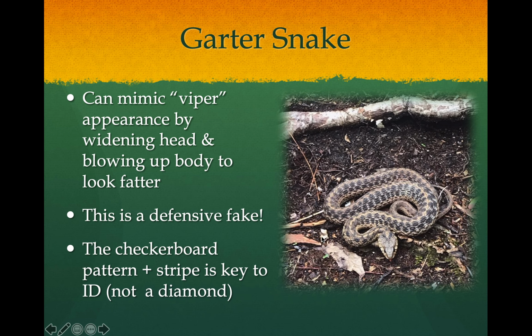This is not a garter snake, but a lot of snakes like this can flatten their head to look evil, and they can actually suck in air and blow their body up so they get big and fat to make you think that they're dangerous. And this is nothing more than a defensive fraud.